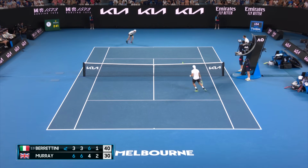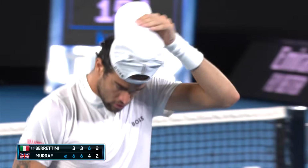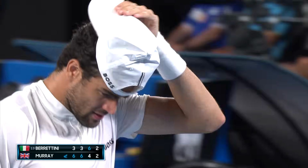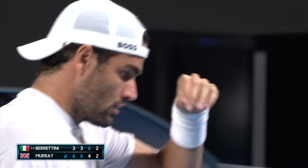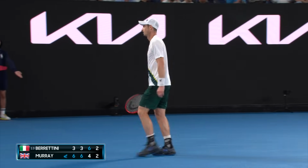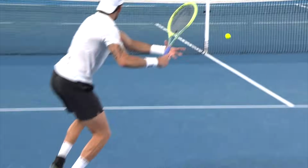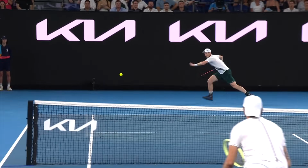Well, I think the first returns just started to get a little short from Andy. If the first one is too short, Berrettini will get a forehand, and then Andy's going to be on the defense. 2 games all. Straight to the forehand, and you're in trouble.